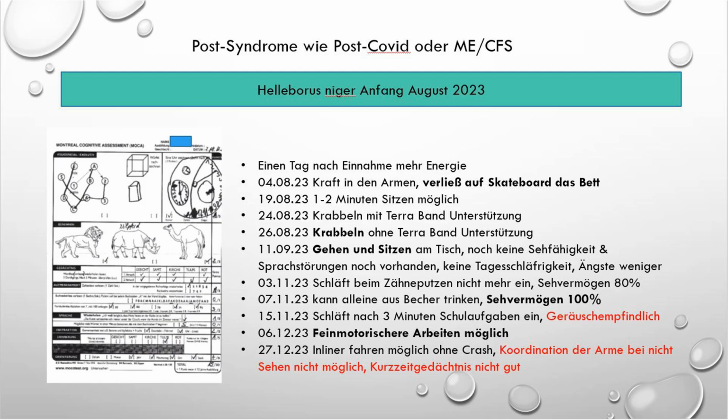With the MoCa test, we can easily demonstrate the progress made during homeopathic treatment in terms of cognitive situation. The MoCa test, also known as the Montreal Cognitive Assessment Test, can detect slight impairments in brain performance and can also be used in ME/CFS patients with cognitive disorders. The test measures spatial perception and memory performance, arithmetic, spatial and temporal orientation, word finding, coherent thinking, and verbal fluency.